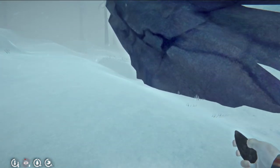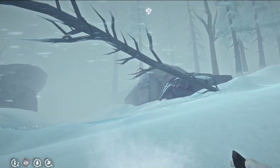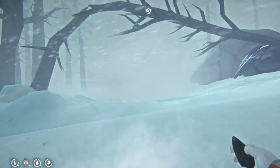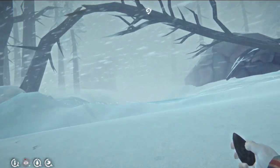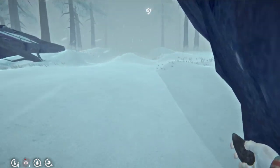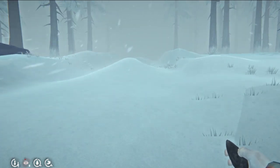This here. We get in here. We're sort of sheltered. So off that way is the passage to another region. There's another cave up there. And up here, we could encounter the bear.